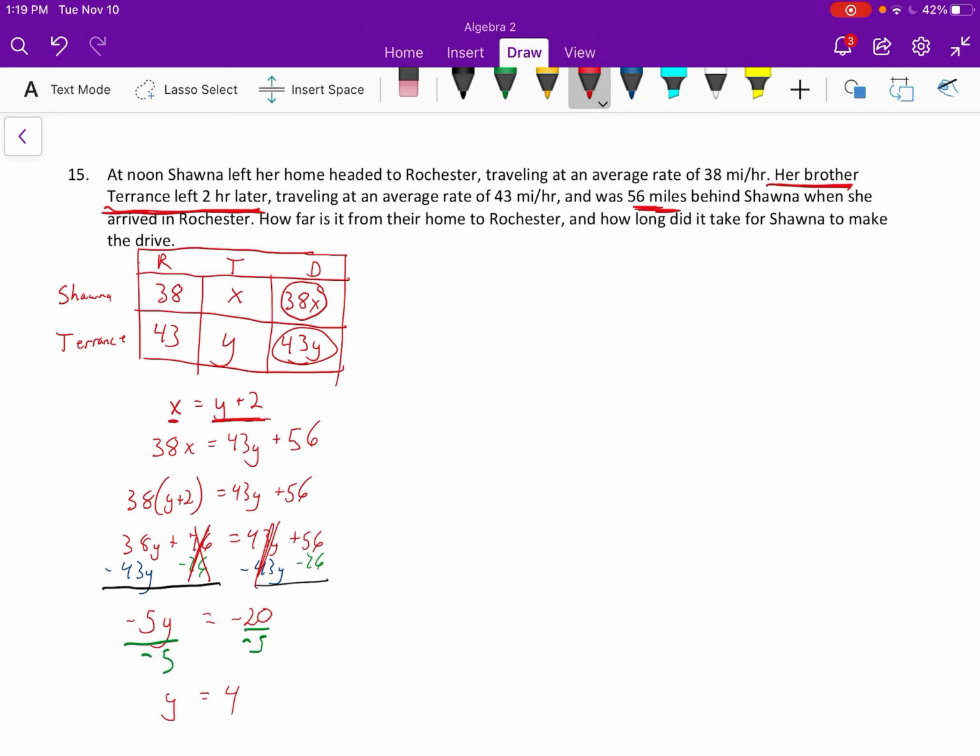So how far is it from their home to Rochester, and how long did it take Shauna to make the drive? Well, we just found a time of y, which was 4. So let's come up here. Terrence took 4 hours. His time was 4, which means Shauna's time, remember these represented times, is going to be 4 plus 2. So it took Shauna 6 hours. 6 hours is Shauna's time.